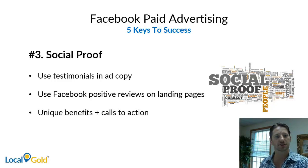Social proof elements being the third most important factor. Very important. You want to use testimonials in your ad copy, right? So you want to have testimonials not only on your landing pages, but we put them in the ad copy. We're seeing double the results from our click-through rate and our responses by putting those testimonials, writing them out in the ad copy. That's a little trick.